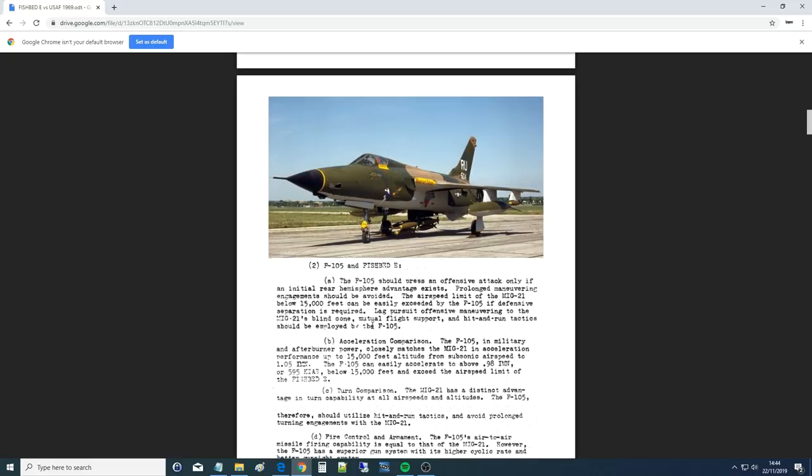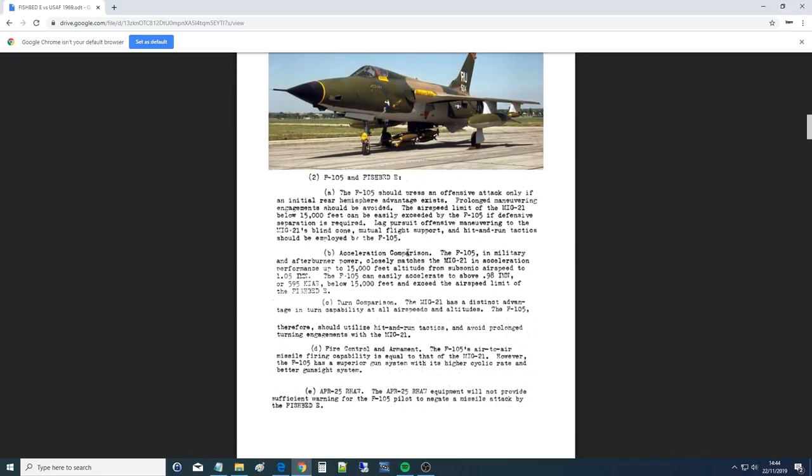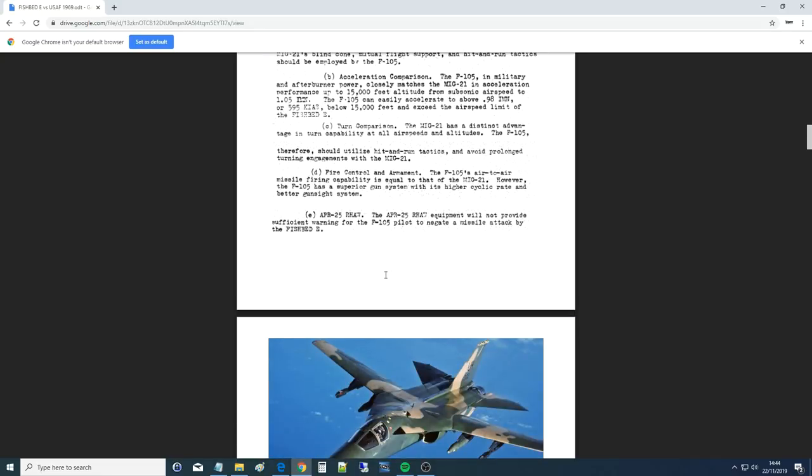Any idea what gun was on the Thunderchief? I don't, was it an M61 or was it... This was before the M61? I can't remember. I really don't know, but I can tell you that IMN is indicated Mach. Right, so it is Mach. Yeah, that's basically the same thing.